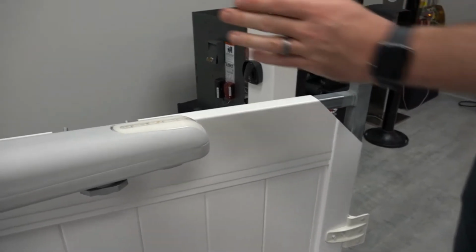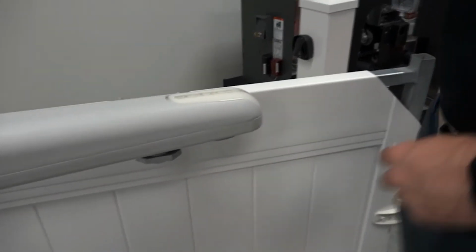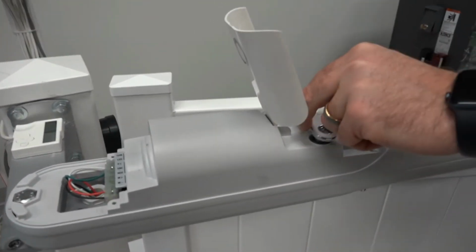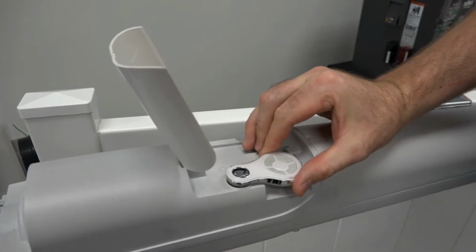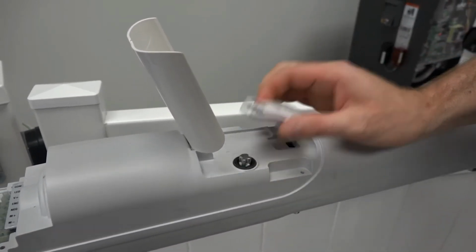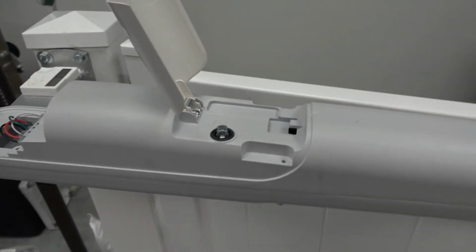But normally, you would want to open this to halfway between the swing plane. And once you have it halfway in the middle of your open-close direction, you're going to relock the motor back in place. It's as simple as that. So we're going to relock that back in place, and then we're going to go back over here to our programmer.